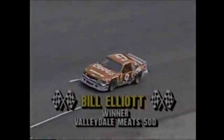Well, there were not that many laps to go, but as we pointed out so many times, new tires, cool tires, just simply get you around the racetrack faster, and he had enough laps to do it. And as a result, Bill Elliott getting in the victory lane first time this year.